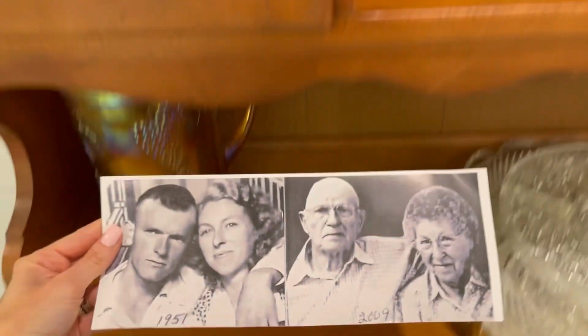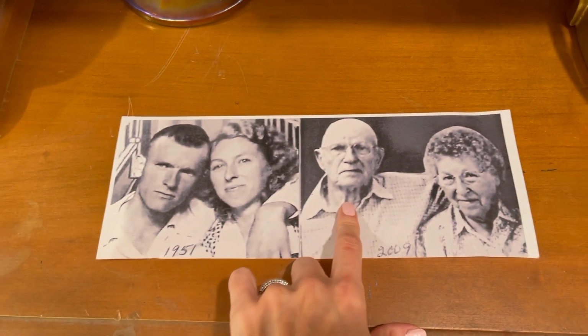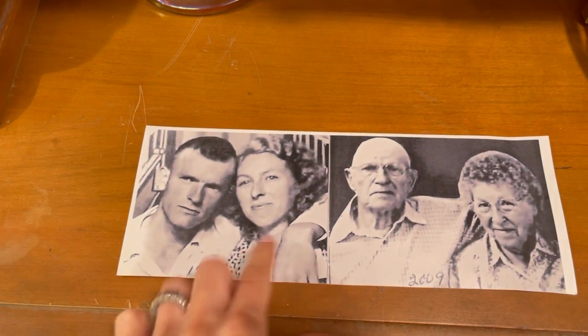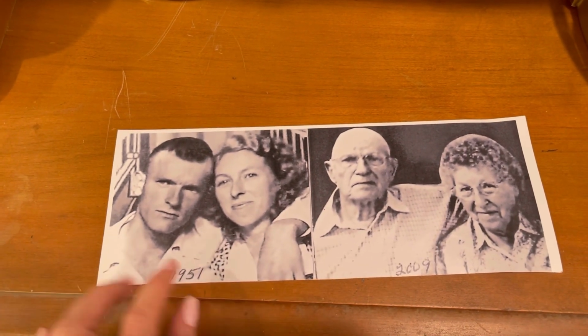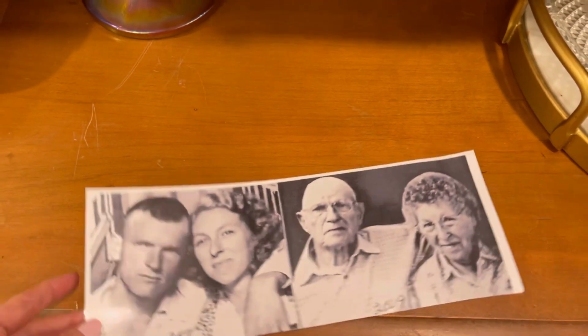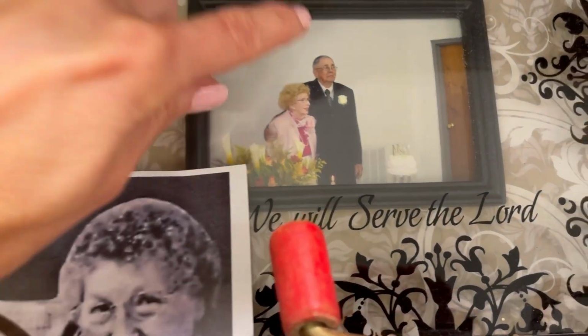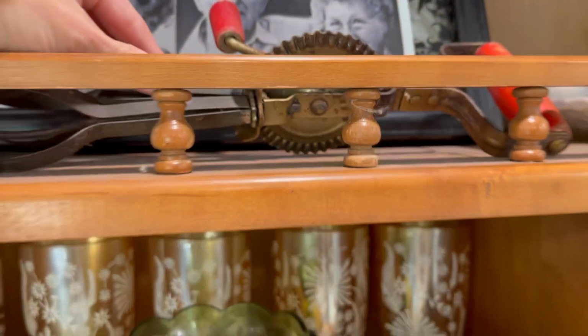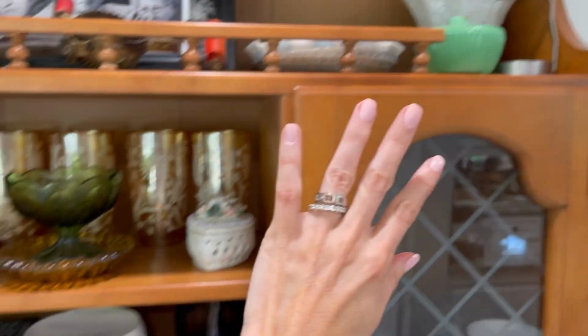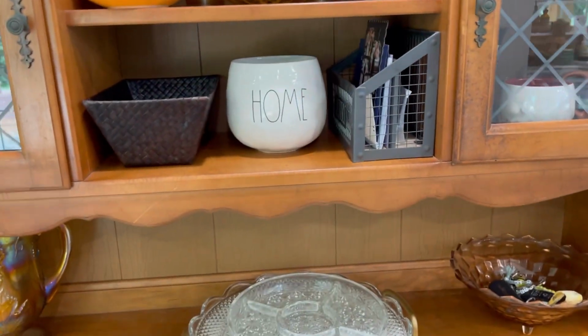This photo right here is actually of Ken's grandparents. So that is Granny Barry, and that's her husband, Rainey. And that's them when they were young. I'm going to frame this one, I just haven't gotten around to it yet. 1951, 2009. Isn't that just precious? Oh my gosh, are they not the cutest? Anyways, so that is going to get framed. And then this is a picture of my grandparents at their 50th wedding anniversary. And like I said, these are all kind of antique things up here from my grandparents. And then I also have just some stuff here for storage.